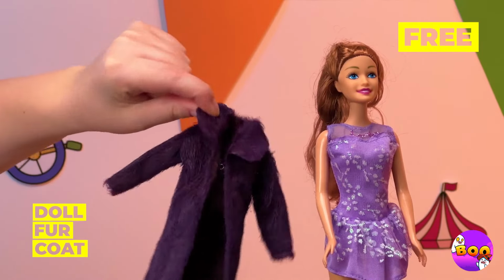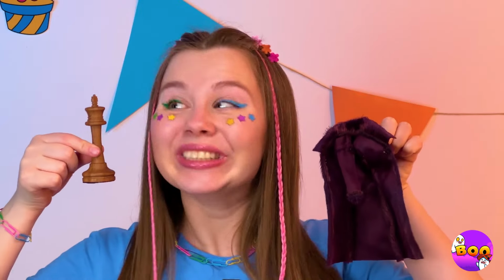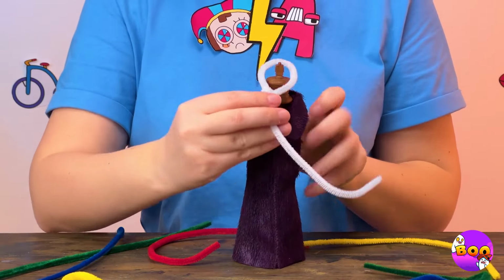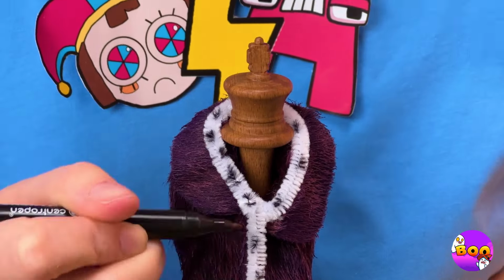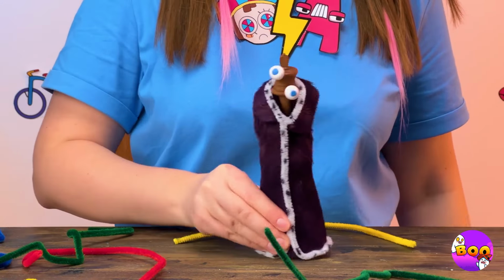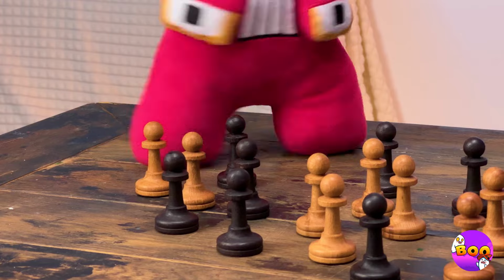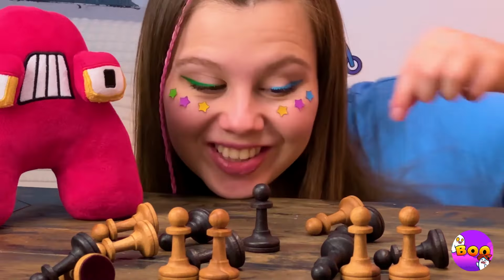Here's an idea. Grab an old coat. And we can combine fun with fashion. It can use a nice ermine trim. And a cute pair of eyes on top. Look, Pomni, it's Kinger. Uh-oh. Let's make something for A, too.